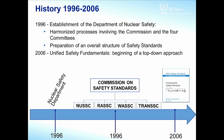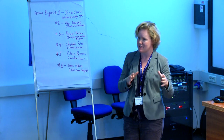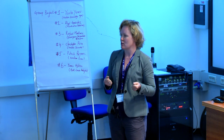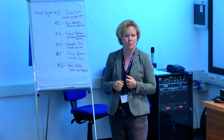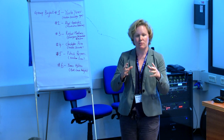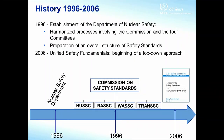And then, rather than having four separate programs, the idea came that the four programs should be brought together under the Commission on Safety Standards. And then in 2006, a unified safety fundamentals was finally published. The three existing safety fundamentals were reviewed, and it was determined that some of their content was not really at a fundamental principle level. The things that were common among the three books were rewritten in the Fundamental Safety Principles, which I really encourage you to read. It's only about 20 pages long. It's written in very nice and easy language, and it really sets out the concepts and the principles to which we work.